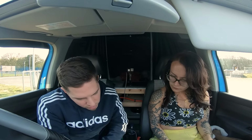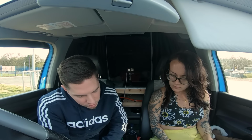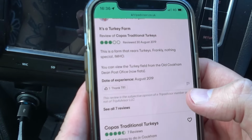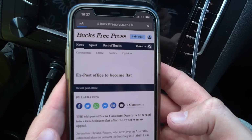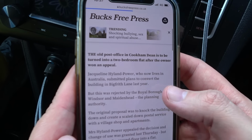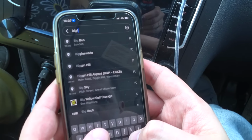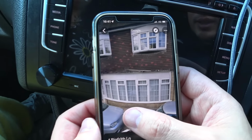Right, hold on. This one says you can view the turkey field from the old Cookham post office, now flats. So we need to find out where the old Cookham post office is. Ex-post office to become flats. I feel like we're detectives. The old post office in Cookham is set to be turned into a 2-bedroom flat. Convert the building in Big Frith Lane. Big Frith Lane. That is it. That is the same building.